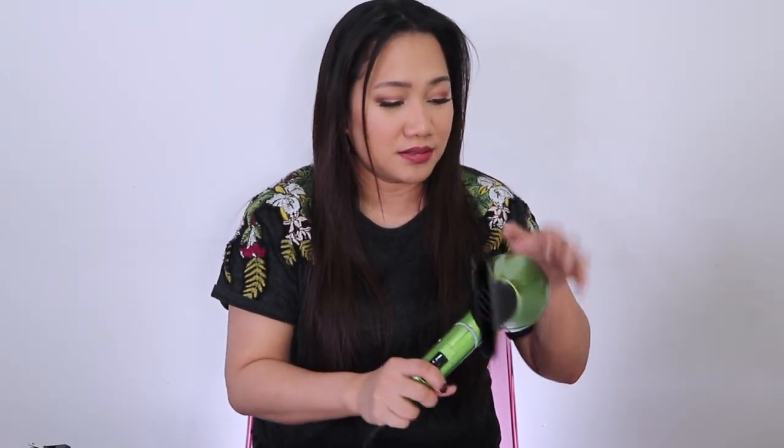Alright, and we are back! So here are my thoughts about this hair dryer, this tiny small hair dryer. Would I recommend this product? Yes, I would. This is a very awesome travel buddy for me. Yes, yes, yes. So this is my old blower. I used to bring this for traveling. That's why I bought this one in the first place. Oh my goodness, there's something in there.